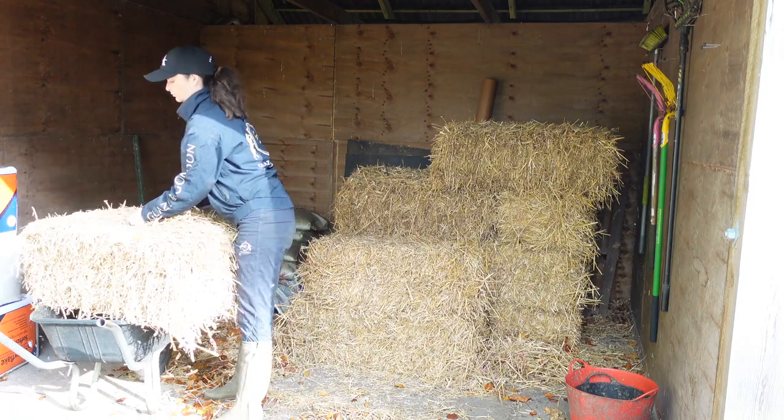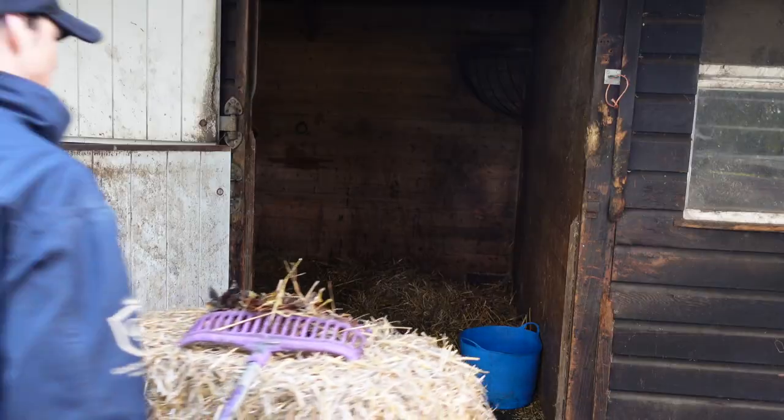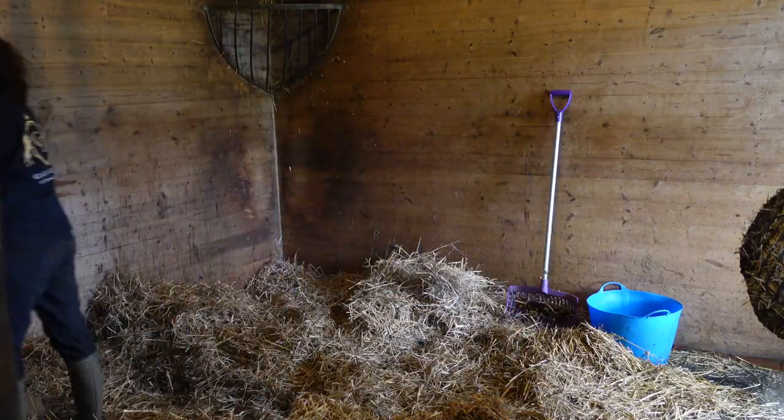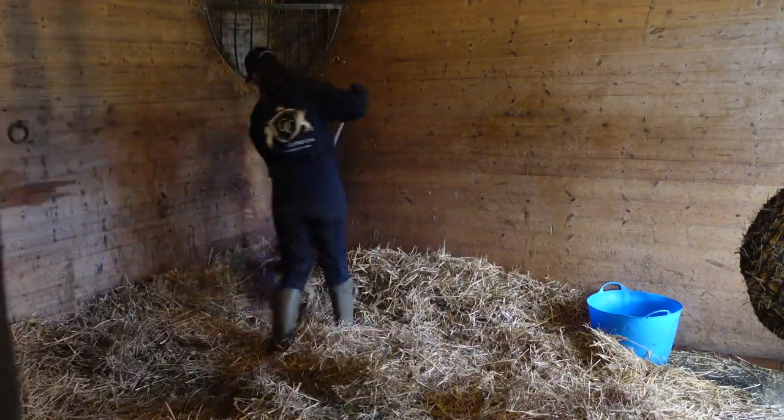Generally deep litter for Bonnie is really good. Ember, however, is not on deep litter because he has rubber matting in his stables. He is also pretty rank, so I take out his bed every day, all the wet, everything. But I only use probably a bale a week of straw, and a bale of straw is about £3, whereas shavings are about £8 a bale, and it doesn't last as long. So do the maths there guys, I think I know what I prefer.